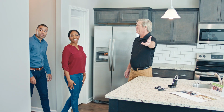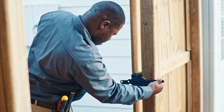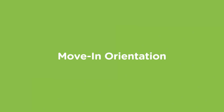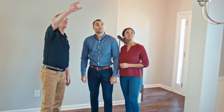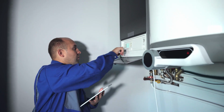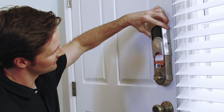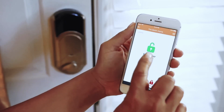Rest assured that before your move-in date, the home you chose passed a rigorous multi-point inspection. A member of our property management team will provide you with a move-in orientation to highlight key functions of your home, such as the cooling and heating systems, electrical, plumbing, and any smart home features you might have in your home.